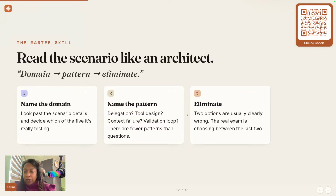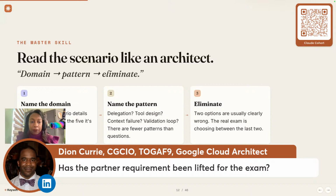There's a question here from Dion. Has the partner requirement been lifted for the exam? No, not at this point. You still have to be affiliated with someone who is a partner in order to access the exam.